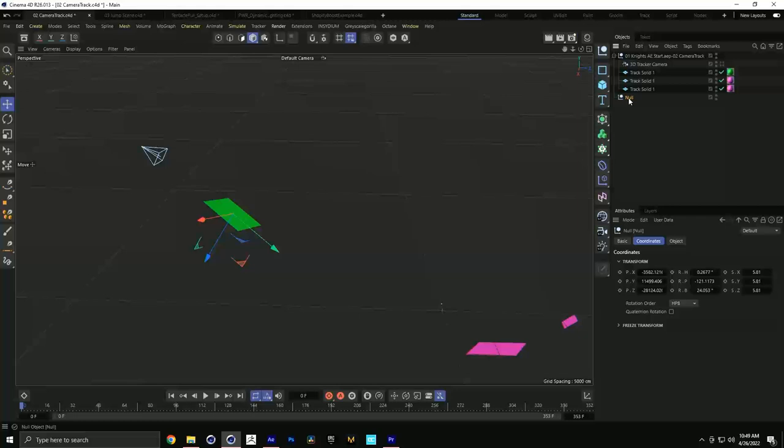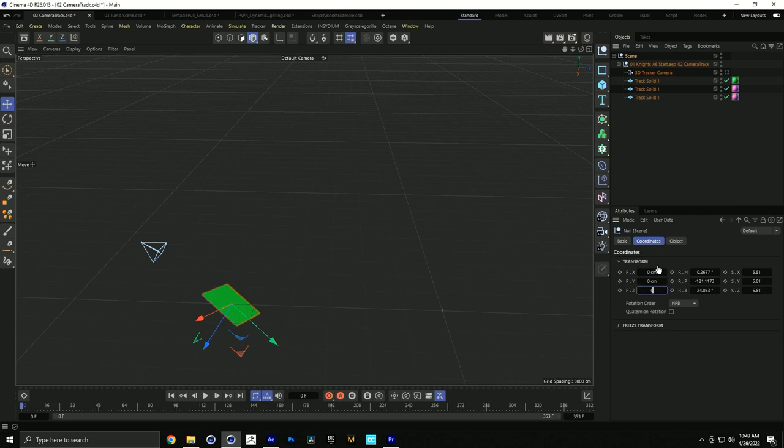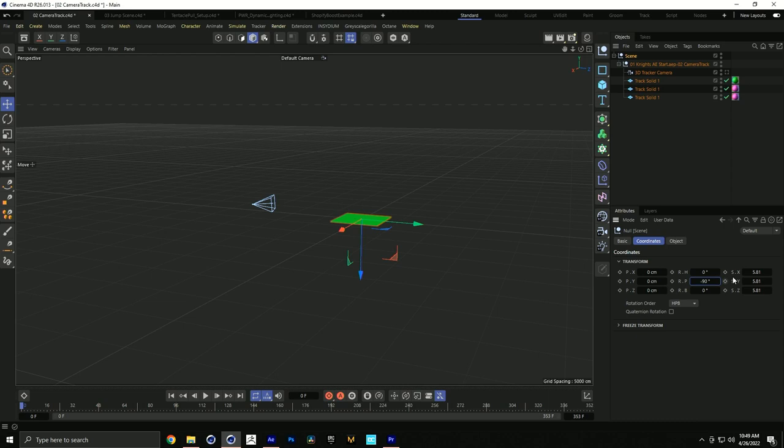And I'm going to take my Knights of Ren scene here at the top, and I'm going to drag it in. And now it is a child of our new null. And our new null, we can zero this out. So let's see, 0, 0, 0. Rotation, I know one of these needs to be 90 degrees or negative 90. Because look, our camera's pointing right up. So we'll go negative 90. And why don't we go ahead and zero out the scale as well? So it doesn't look like we've done much.